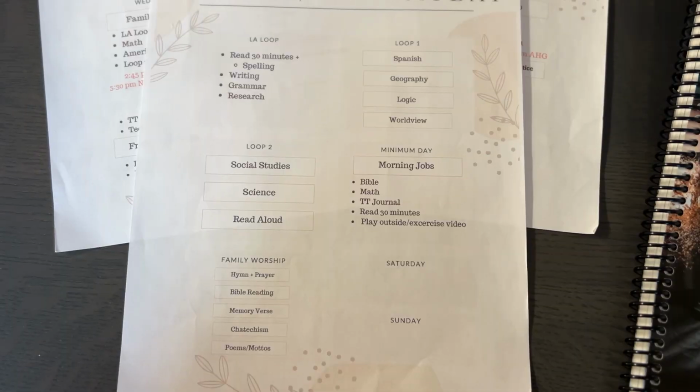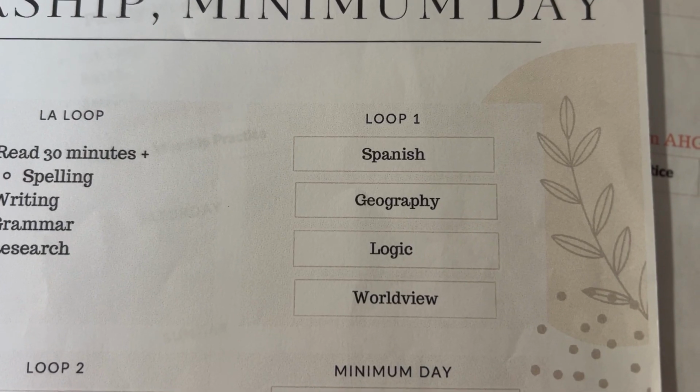And then I have 2 other loops that I really needed to organize. Loop 1 is kind of like the subjects that I was doing mostly in morning time.